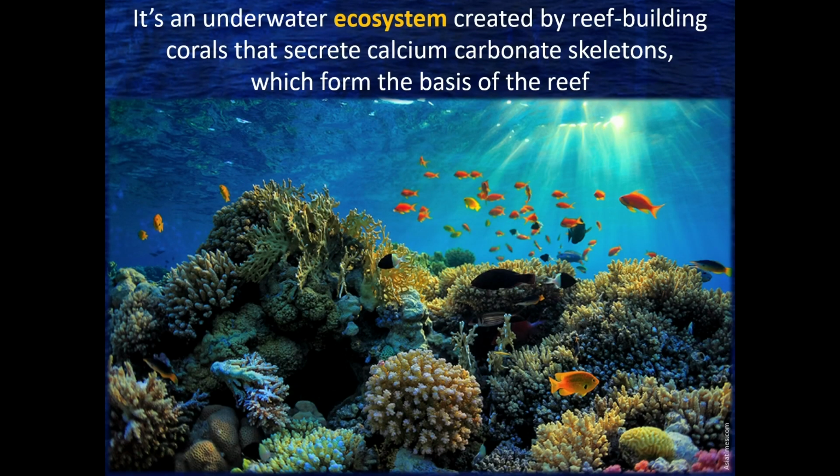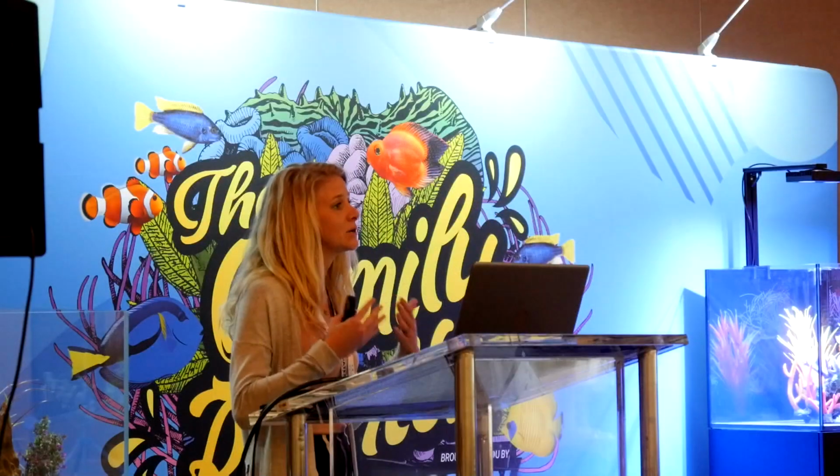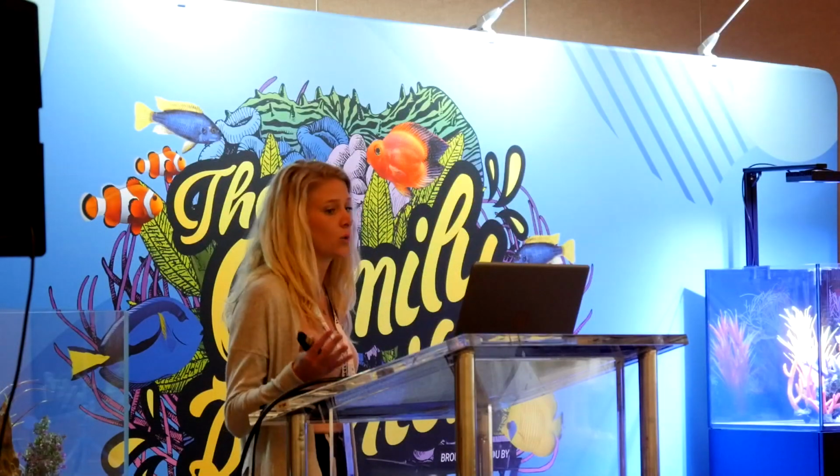So what is a coral reef? Well, it's an underwater ecosystem created by these reef-building corals that secrete calcium carbonate skeletons that form the basis of the reef. And this reef creates an ecosystem for other reef-associated organisms.